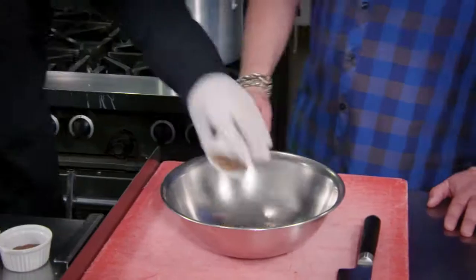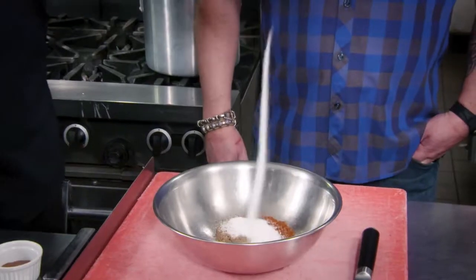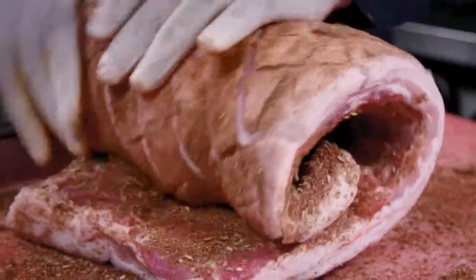Right. Next, pork belly. We need a spice rub for it first. Brown sugar. You and that brown sugar. Black pepper, chili powder, kosher salt, crushed and toasted fennel seed, and allspice. Now we're gonna score it. We're gonna get the spice rub in it and press it. Roll it all up and let it cure overnight.